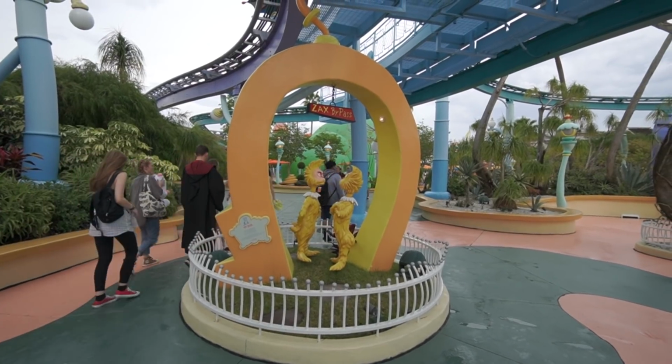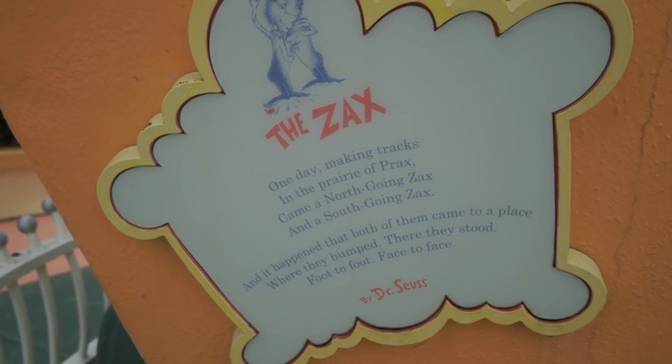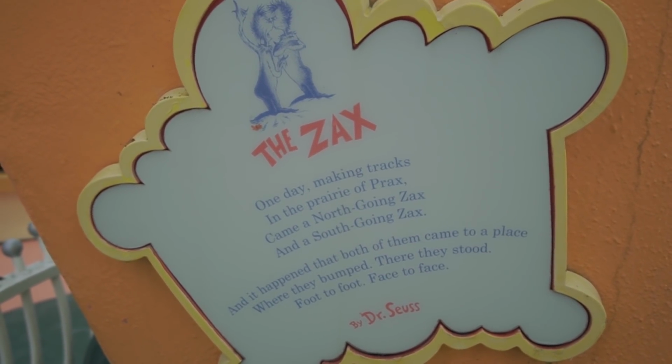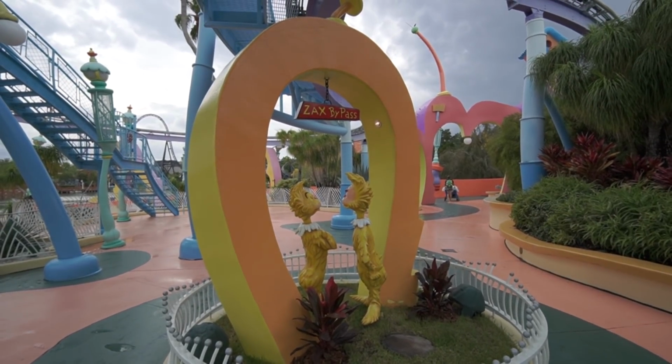It is a story from the Dr. Seuss world called the Zax, where there was a north-going Zax and a south-going Zax, and they both met in the middle, and both of them were so stubborn and didn't want to change direction that the whole world grew around them. So whenever they built Seuss Landing, they actually put the Zaxes first and built the whole land around them. It is a really, really cool fun fact, and also a really great testament to the creativity that was put into this park when it was first built.